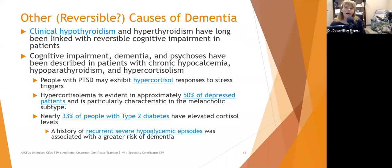There are other causes, and I put reversible with a question mark here because the degree to which they're reversible depends on when you catch them and the person. But there are things that can cause dementia that can be addressed and reduce or at least halt the progression of the disease. Clinical hyperthyroid and hypothyroid. So any thyroid issues that have too much or too little thyroid hormone have long been linked with reversible cognitive impairment in patients. Once the thyroid issue is addressed, generally the cognitive impairment goes away.